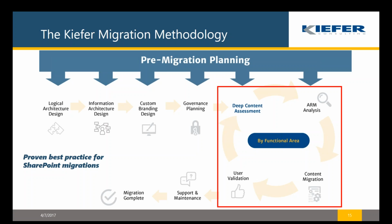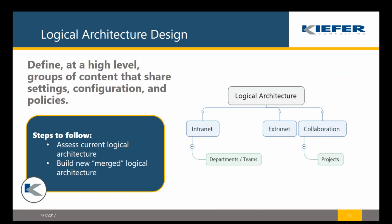So let's dive a bit more into each of these stages so we can see the activities that you should complete to be successful. So to start, we're going to start with the logical architecture design stage. And this is basically where you're going to define at a high level the group of content that will share different things like settings, configurations, and policies. A simple example is what we show here.